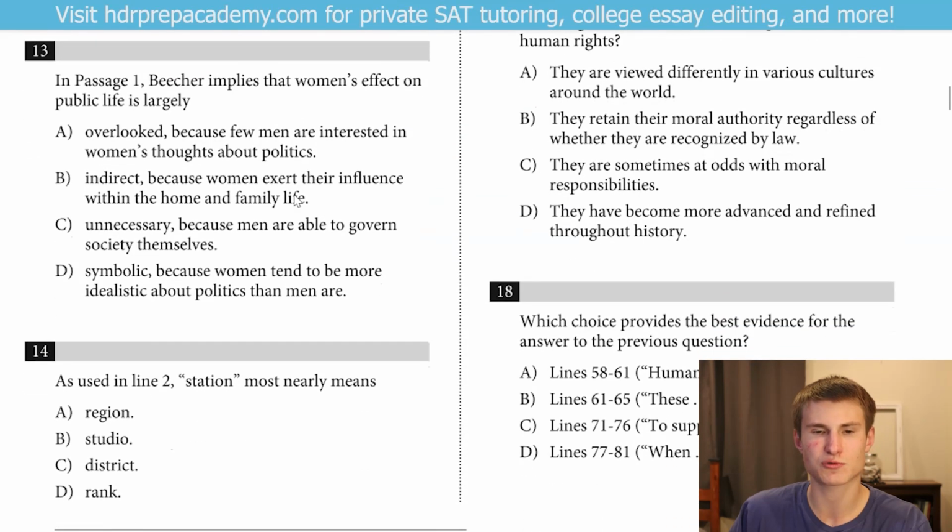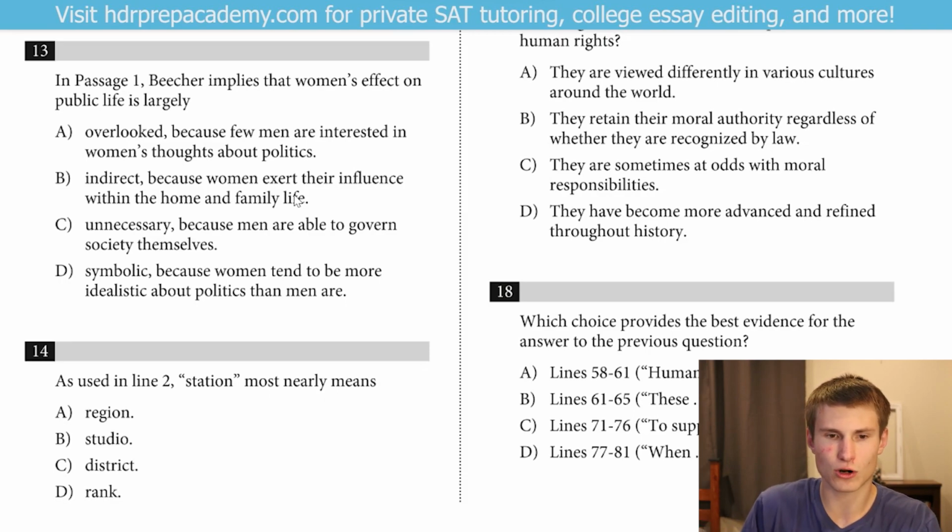All right, number 13, in passage 1, Beecher implies women's effect on public life is largely what? Well, if you think about the context of that passage, right, she's really arguing that women aren't, she's not saying they're overlooked, right?